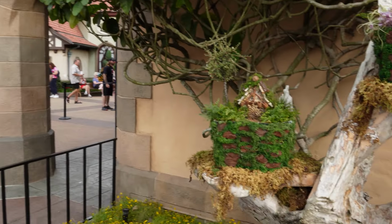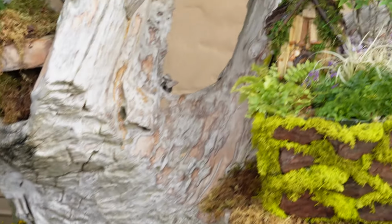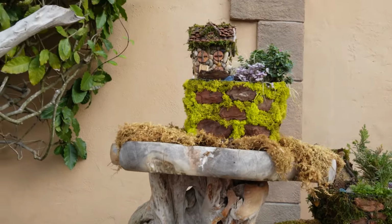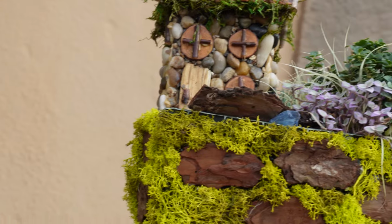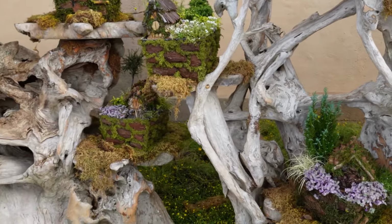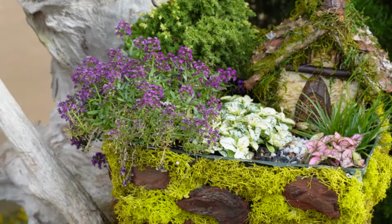This is another one of my personal favorite gardens over here, this miniature garden, because these are the homes of gnomes. They're gnome homes. And you should be able to see some gnomes here, I think, or you used to be able to. They're over here, some of them in the window, over by the bathroom in Germany, but I don't see any gnomes just immediately. But look at their cute little houses.